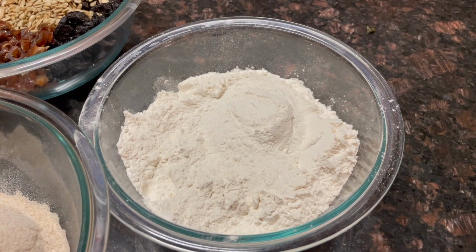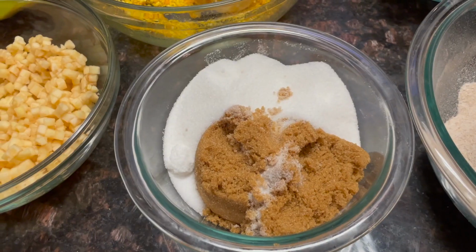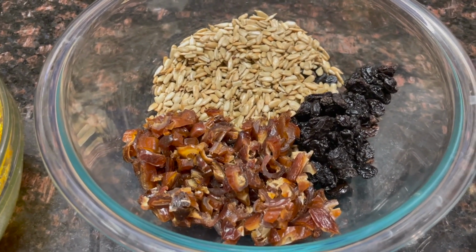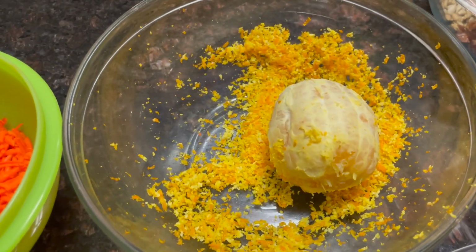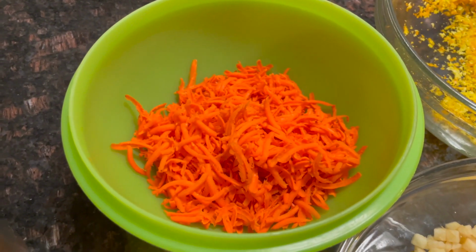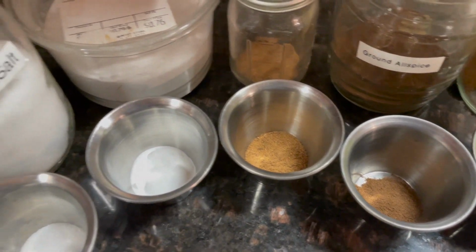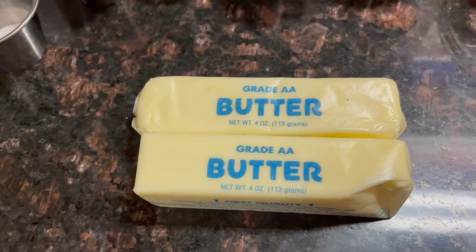You will need 2 1/2 cups of all-purpose flour, 2 cups of wheat flour, a cup of brown sugar, a cup of regular sugar, 1 apple diced, 1 cup of pitted dates chopped, a cup of raisins, and a cup of sunflower seeds, an orange zested, then the peel taken off, and then the whole orange, and 1 cup of grated carrots, 3 eggs, a 1/4 teaspoon of cloves, a 1/2 teaspoon of allspice, a 1/2 teaspoon of nutmeg, a teaspoon of baking soda, and a teaspoon of salt, and 2 sticks of butter.